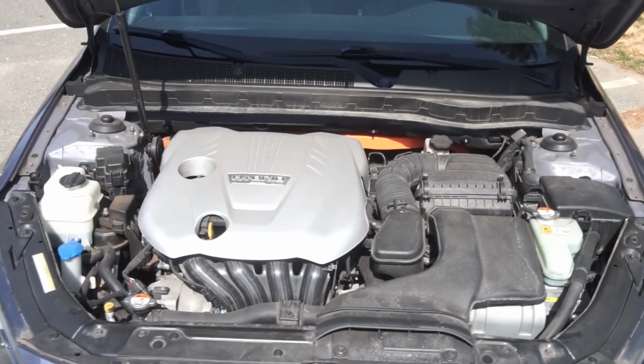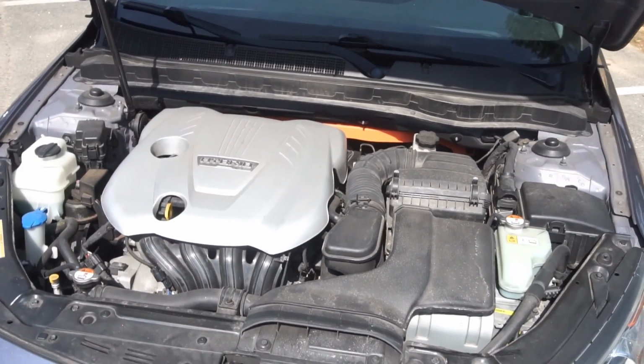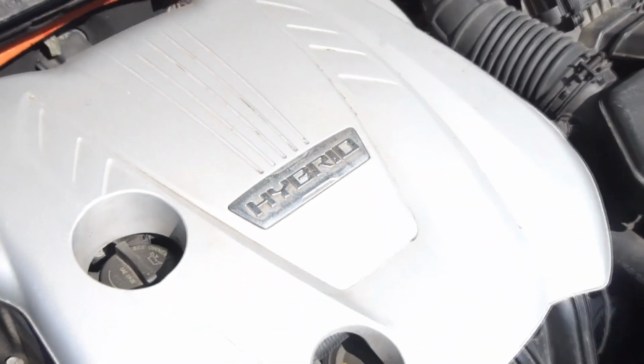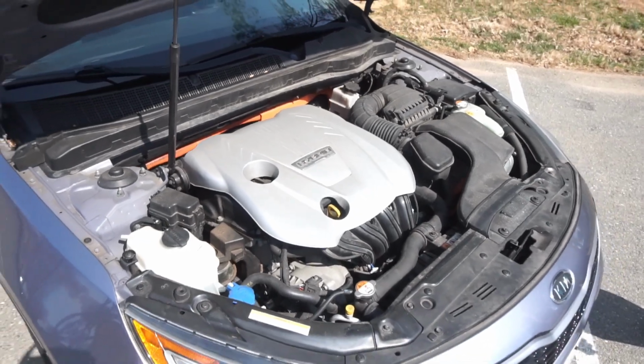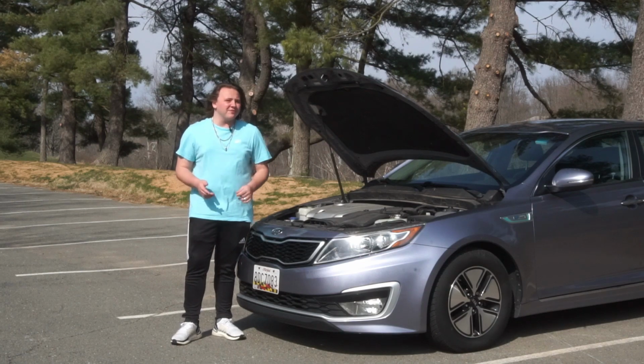Under the hood, you got a 2.4-liter dual overhead cam 4-cylinder paired to a 6-speed automatic transmission. In this application, it made 206 horsepower and 195 pound-feet of torque. Kia claimed that this could get 34 city and 39 on the highway, which actually makes it better than the 2011 Camry hybrid, which got 35 combined.